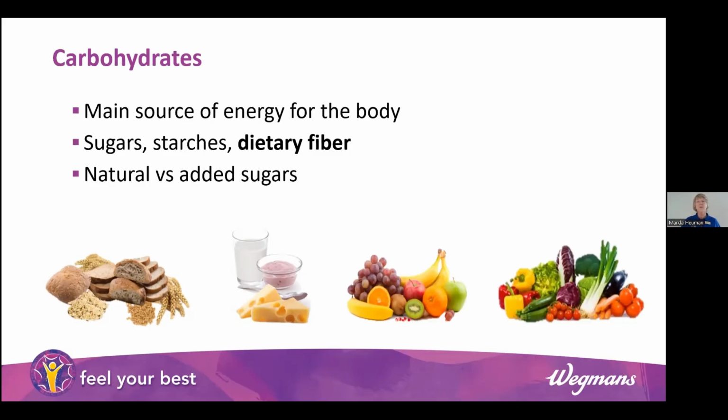Now, let me clarify the difference between natural sugars and added sugars because that's very confusing for folks. So natural sugars are found in foods like fruits and dairy products. They're also found in smaller amounts in vegetables and whole grains. Foods with natural sugars, they're part of a healthy diet. We want to eat those. They can provide our bodies with important vitamins and minerals and plant compounds and that important fiber. Added sugars, on the other hand, they're not naturally present in foods. They are added, usually to processed foods and drinks, of course, to make them sweeter.